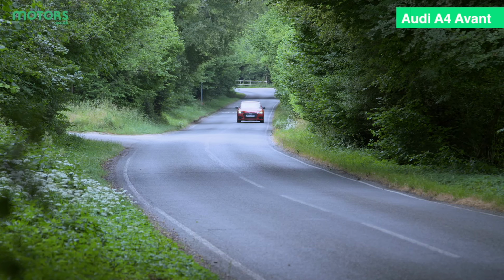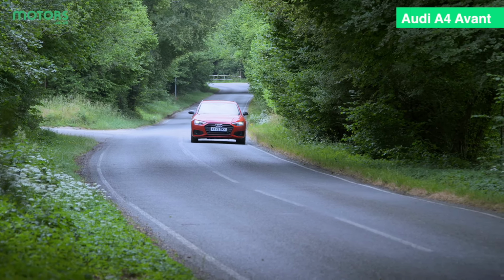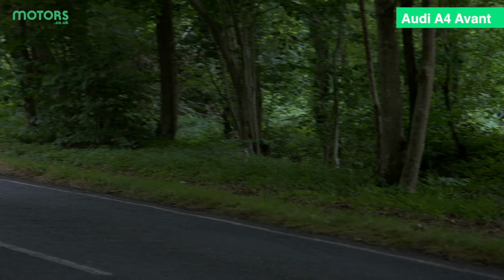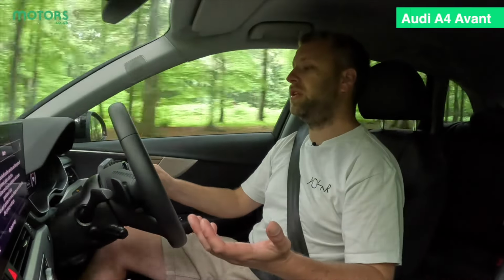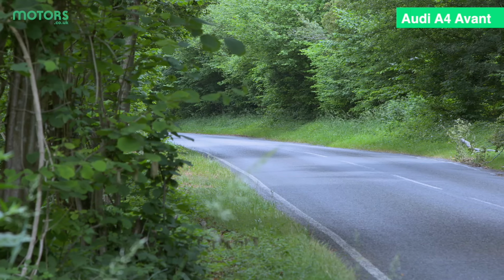The Audi A4 has always delivered solid, comfortable and refined driving, and in this latest generation I think it's still ticking those boxes. Now, you can go over and watch our full review of this car on the Motors.co.uk YouTube channel, where you'll find a full rundown of what this car is like to drive. But to give you a pretty brief overview about it, this is a vehicle which feels incredibly comfortable.